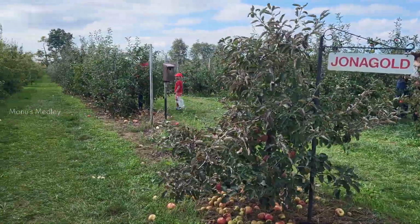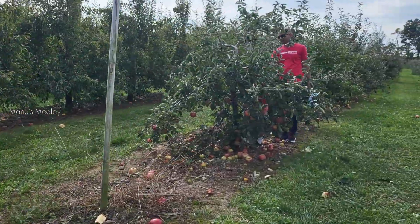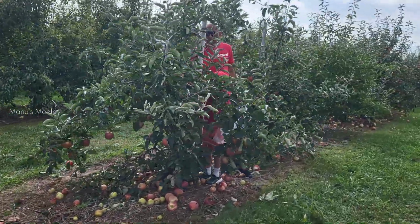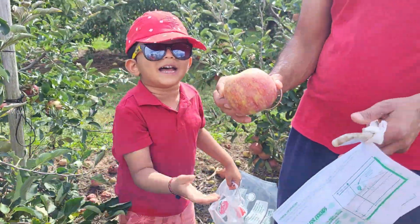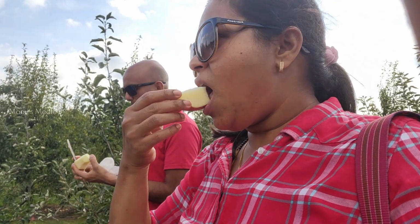That was Ambrosia, our personal favorite. Sweet, crisp and delicious. Next, we are going to check on Jonah Gold. That's so huge. It's a massive one. Yes, it is. The massive. Very nice. Yeah. It's very juicy, sweet, not sour.